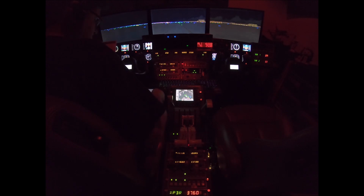UPS 410 Heavy, Houston ground. I need to catch up here a little bit. To ramp via November Echo, 4, top altitude 16.